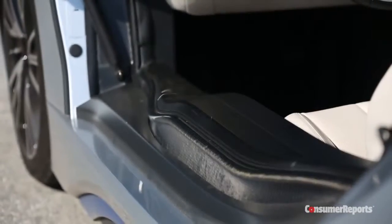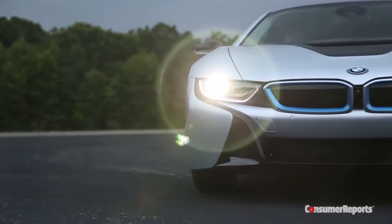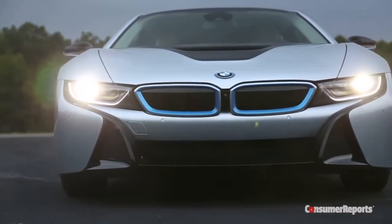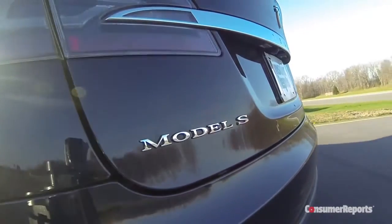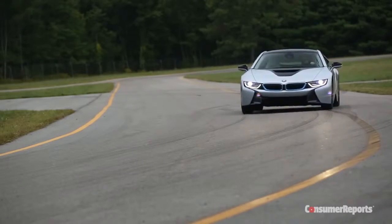Now, this is a pretty light car. It's made with a lot of carbon fiber and some lightweight aluminum too. The curb weight is around 3,300 pounds, about 1,300 pounds less than a Tesla Model S. Another thing that makes this lighter is there's not a whole lot of battery here.